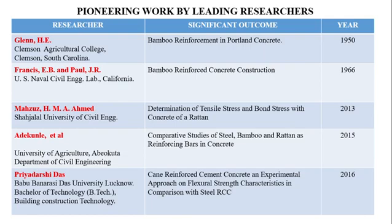Coming to the pioneering works by leading researchers. The first one is Glenn H.E., who worked on bamboo reinforced Portland concrete in 1950. Francis E.B. and Ford J.R. worked on bamboo reinforced concrete construction in 1966.